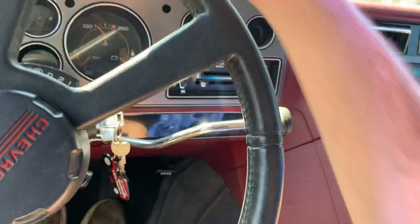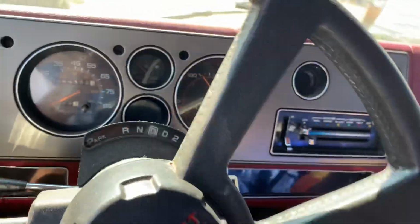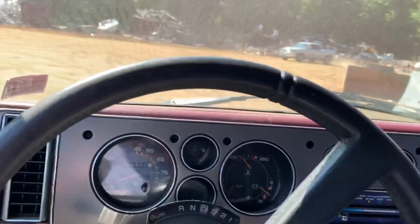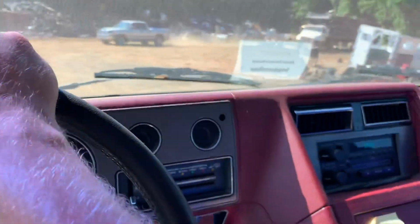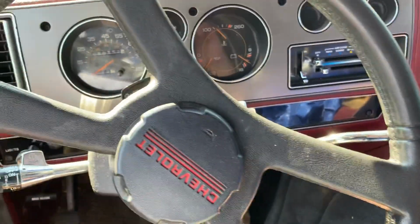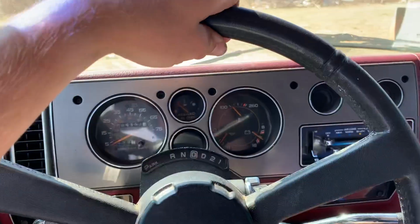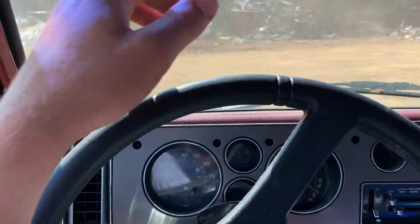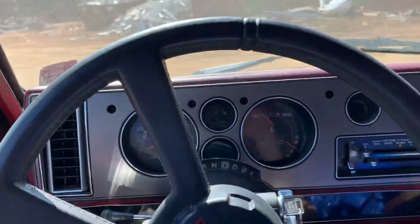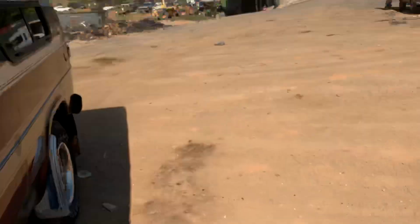Sadly enough, I wanted to sell this whole van as one piece, but the guy didn't want the whole van. He wanted the drivetrain and everything out of it. And I was like, well, you're gonna have to buy the whole van. And so then he did, and then he paid me to take the motor and trans out because he didn't want the van. Isn't that a shame? Didn't want the whole van, just wanted the drivetrain.